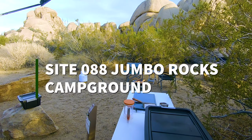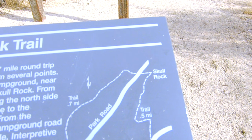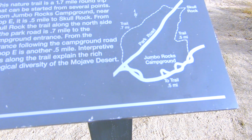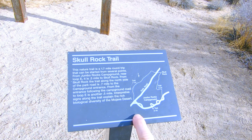I thought it was 5 miles to the park road, and then because I ran this morning, I ran from out here all the way out, and it was only a mile and a half, but I thought this was 5 miles and it's 0.5 miles. So we're gonna do that right now. Maybe even the whole thing, actually. We should just do the whole thing.